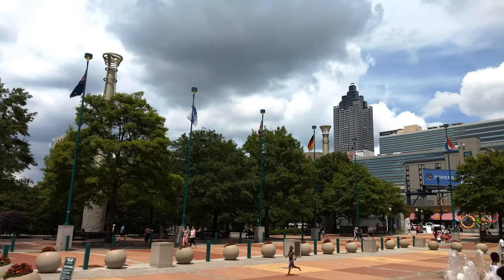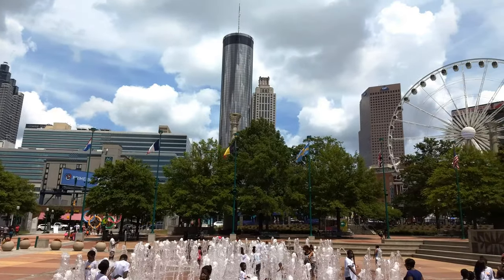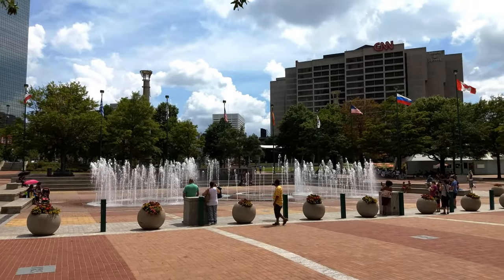Right next to the CNN Center was the Olympic Park, home to the famous Fountain of Rings. While I did not have my bathing suit this day, we were able to watch a pretty unique show.